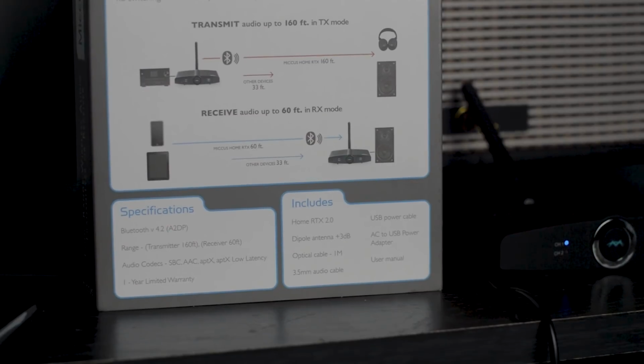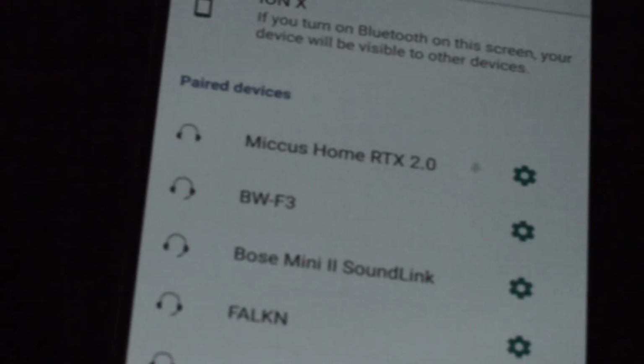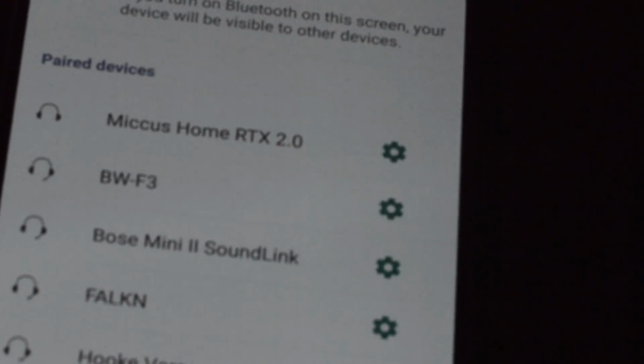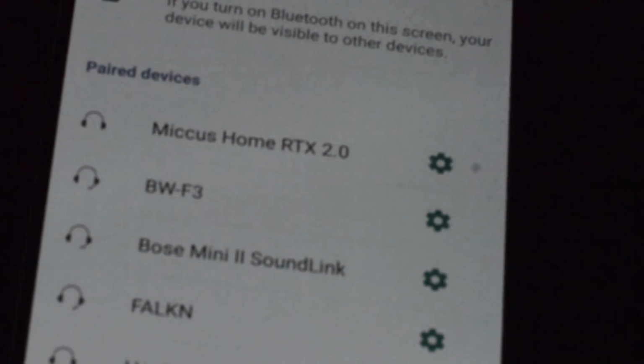Well, they're back, and today we're taking a look at the RTX 2.0 long-range Bluetooth transmitter and receiver. What this allows you to do is hook this up and it increases your Bluetooth range up to 160 feet, and that can go right through walls, maybe garage doors, windows, everything, so you can actually walk around your yard, probably, as long as you don't have an absolutely ginormous farm for a yard. You can keep streaming your TV, maybe a talk show, maybe your music from Pandora, whatever it is, you should be perfectly set to go.